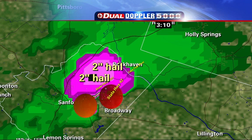And the circles that you see are the shear markers letting us know that there is rotation going on. And with the damage that we've seen in Lee County, again, we'll stress that they're searching for injured victims in the St. Andrews community in Sanford and Lee County. What this tells us is that there is likely a tornado that has moved through that community.